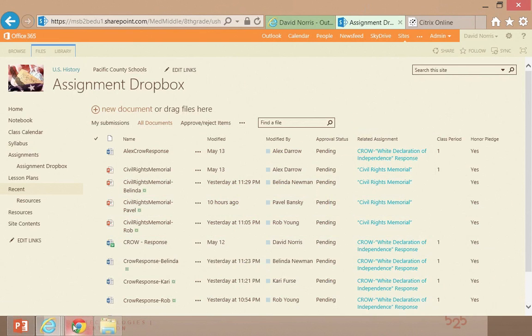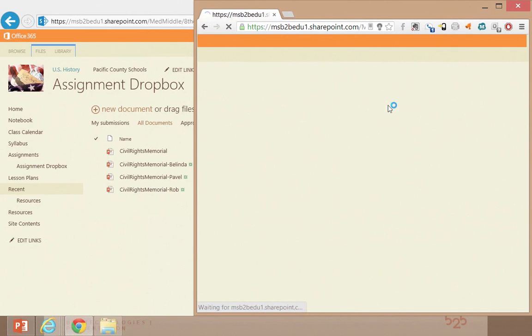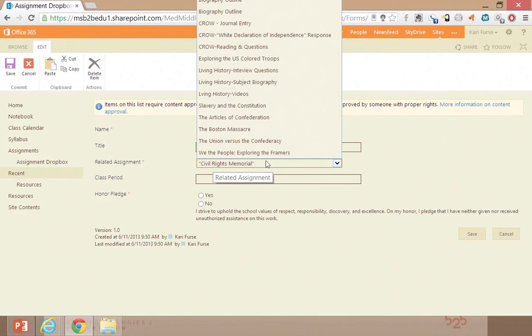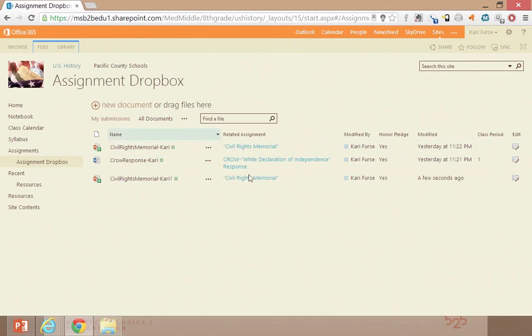My PowerPoint is loading slowly but surely into that assignment Dropbox. Once it's in there, depending on how I open that up, it opens up a form, and I have to choose, this is a required field, what assignment this is related to. In this case, it's the Civil Rights Memorial assignment. Another thing requested by some of the teachers we spoke with was an honor pledge. So just a simple checkbox that forces them to say, yes, I didn't receive help on this, this is actually my work, and I can save that. From there, I can go ahead and submit that and check it in for review. So that's one of the ways that we get the assignments up there.